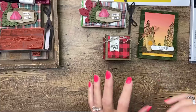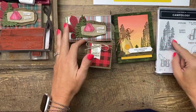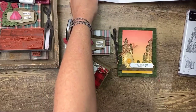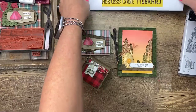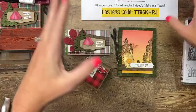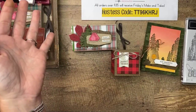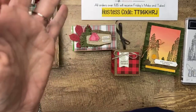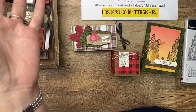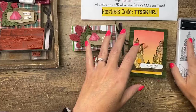That's fine. That's okay. So Campology is this really cool stamp set. I think it's a good masculine stamp set, although I gotta rearrange some things here because I'm out of the frame. Although, it doesn't have to be masculine. What I said at the beginning is that I've seen lots of people going on road trips, camping this summer because most of us can't travel, right? So I was really thinking this would be a good time to play with this set.